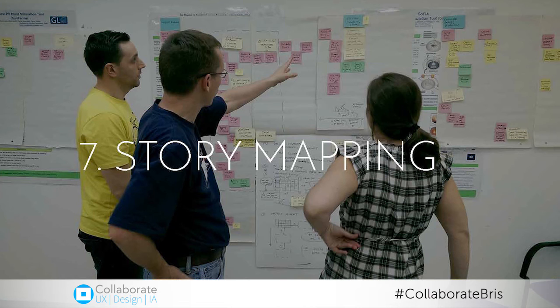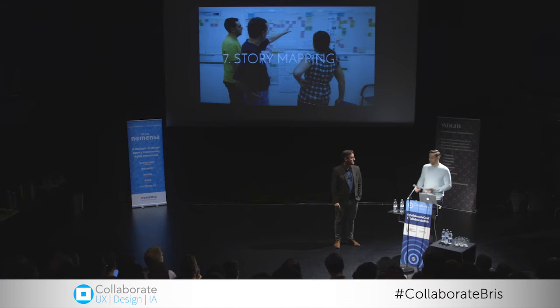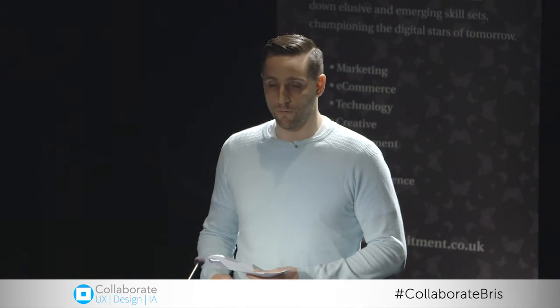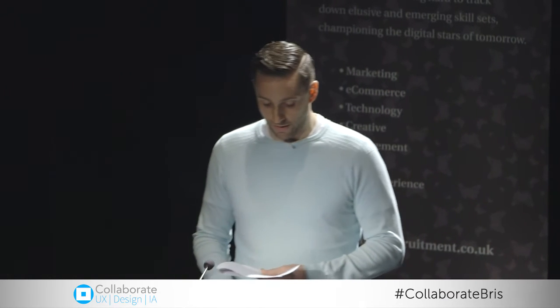Another practice that we find gets everyone engaged and energized is story mapping. We started doing this a year or so ago, before Matt joined us. We found it useful, but to be honest, it's much easier and vastly more valuable when you're doing it with the results of some of the UX activities that Matt's just run through, task profiling in particular.